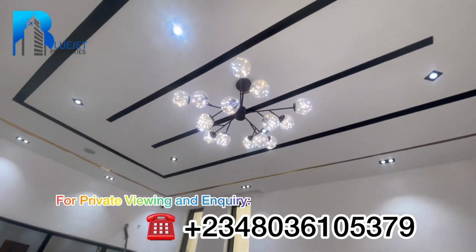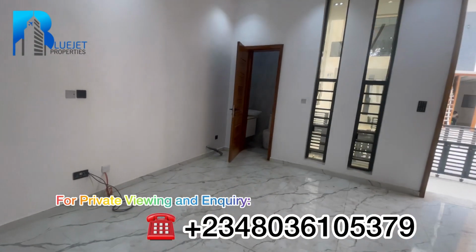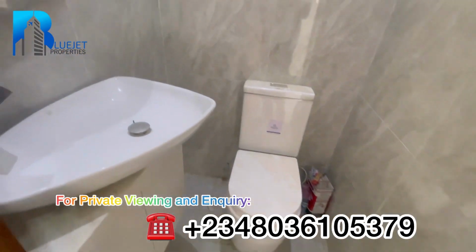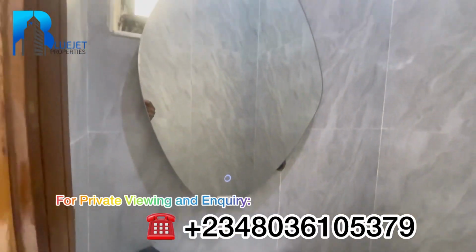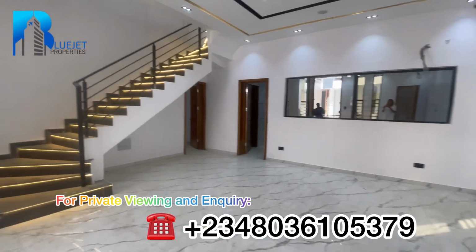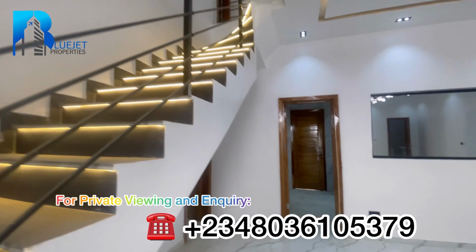Check out this lighting. Wow. Now let's go to the visitor's toilet. Here we have the visitor's toilet, and we have the sink. This toilet here is luxurious. This is a smart house. Even without seeing everything yet, it's a smart house. Now you see the staircase. You can see the lighting on the staircase.